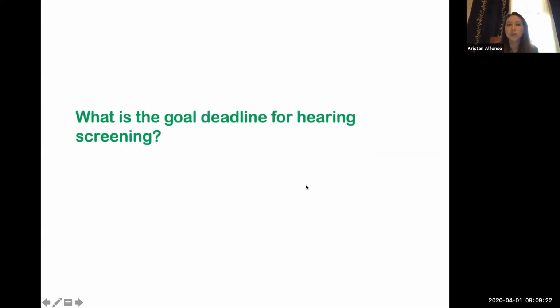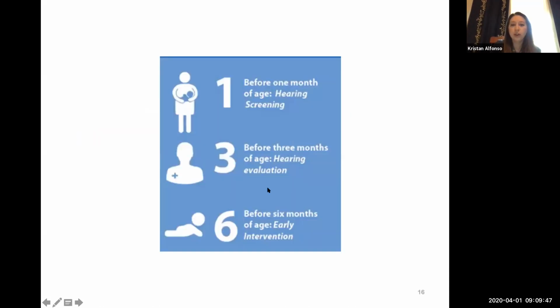Okay, so what is the goal deadline for hearing screening? We have a rule that we follow in terms of what the goal is for screening, then for confirmation for your diagnostic, and then for your intervention. Any thoughts? Okay, so 3 months would be for your hearing evaluation, 1 month for screening.